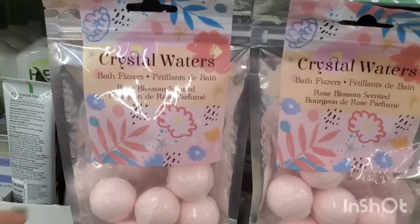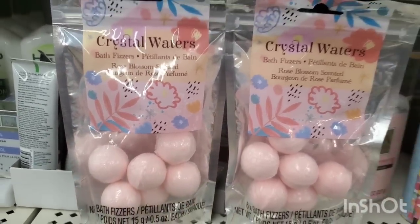These are also new by Crystal Waters. They have these rose-scented bath fizzers, individually wrapped, and you get 6 for $1.25.